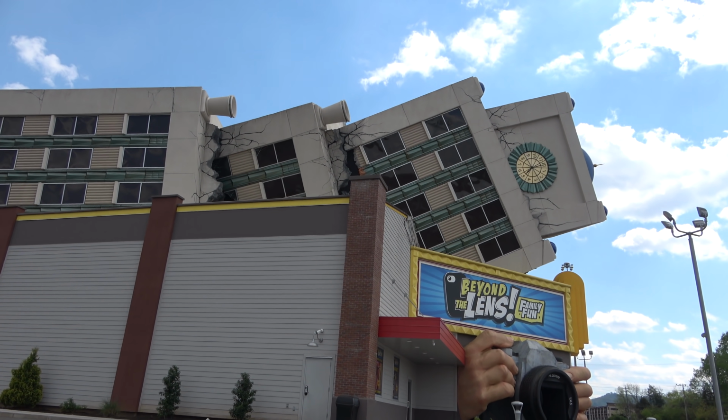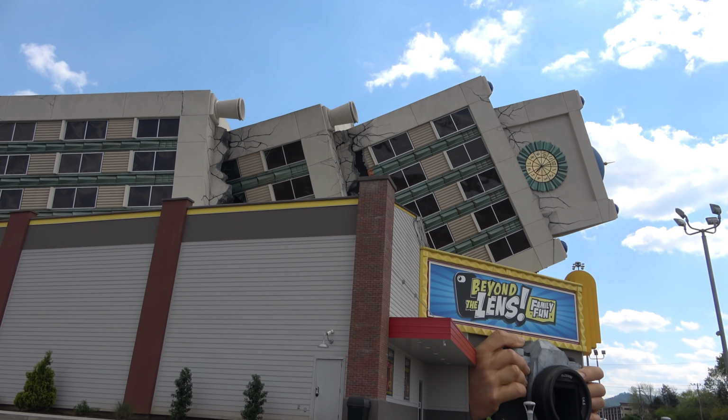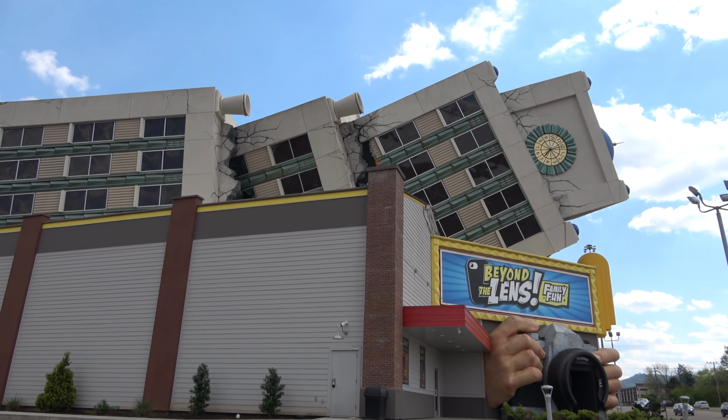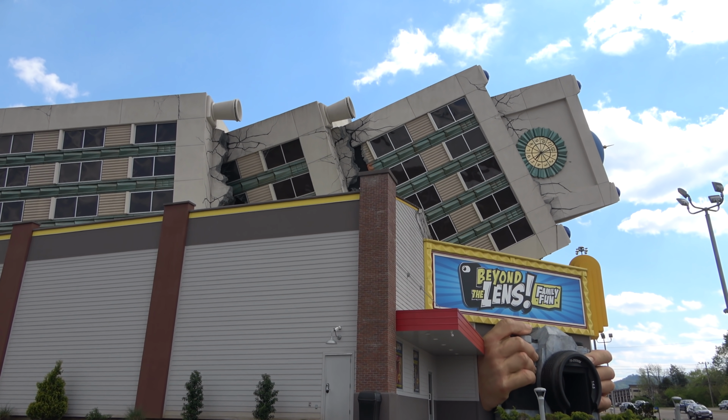Here at the fantastic looking Beyond the Lens building, they are adding a flying theater as well. Theirs would be called Flyride. And we got the chance to do it at the Beyond the Lens that is over in Branson, Missouri.